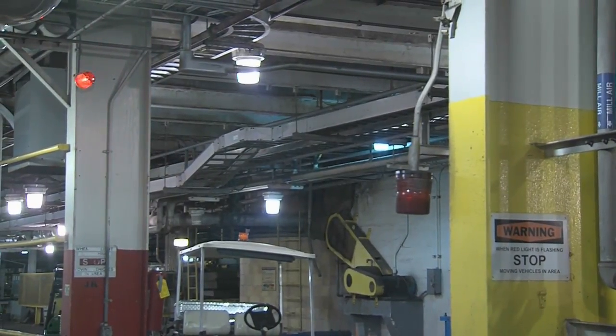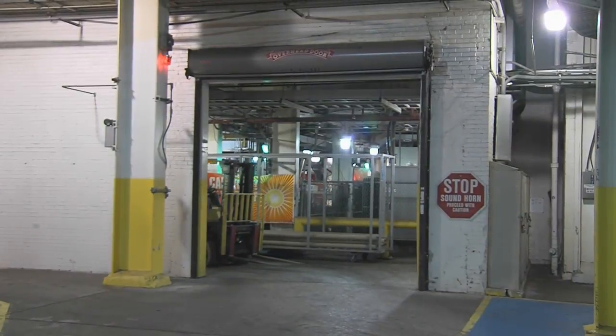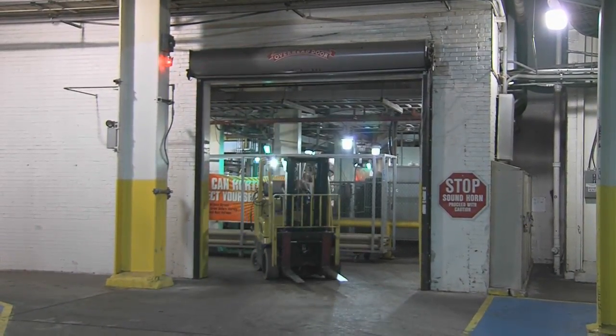Red lights and buzzers in the shipping department warn you that a fork truck is moving on the roadway. Do not cross the road when the light is on.